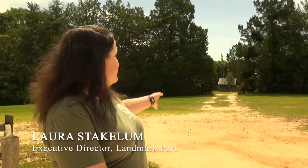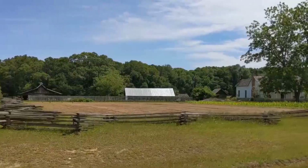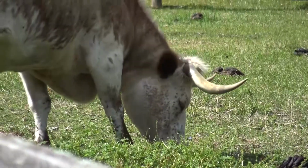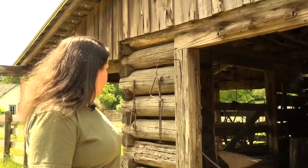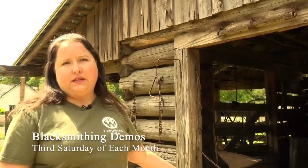So we're about to go to the Wiregrass Farmstead here at Landmark Park. When we go through this tree line, everything on the farm is representative of the 1890s in the Wiregrass area. So the buildings, the crops, and the animals are all what you would have seen on a farm in the Wiregrass in the 1890s. And that's a really old anvil. Like I say, everything in here would have been typical of the 1890s.